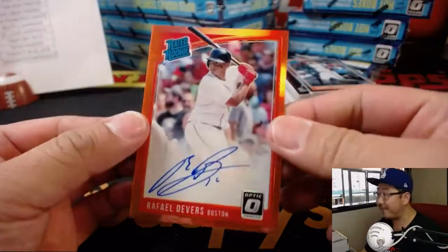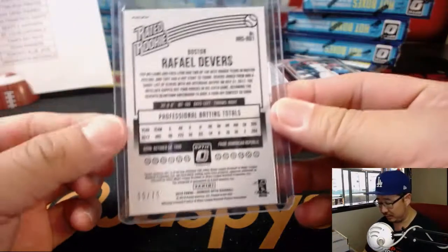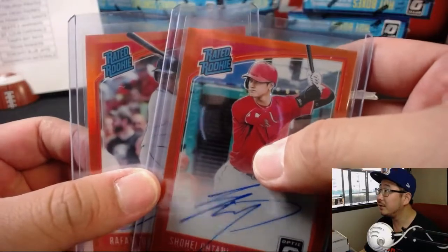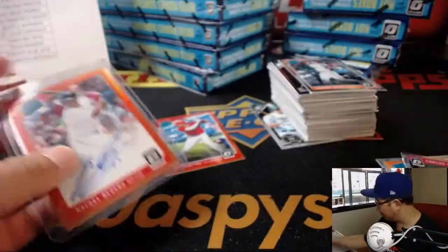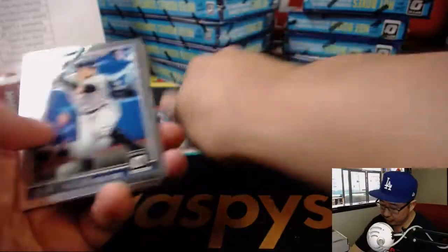And we've got Rafael Devers rated rookie autograph. Rafael Devers going to Bruce and the Red Sox. Nice, 55 out of 75. Wait, what's the difference between the... Not sure what the color differences are, but maybe just the Ohtanis are... There's Miguel Cabrera, Miggy variation. There's Madison Bumgarner to 299 for the Giants.